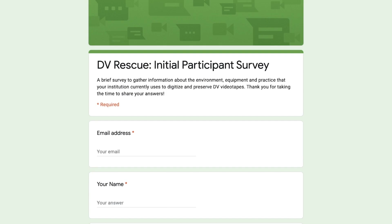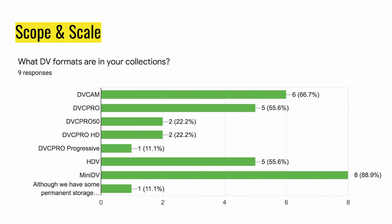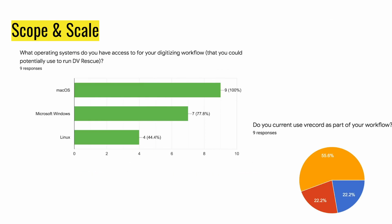At the beginning of the project, we took an initial survey of our participants to gather data to aid the development process based on the sample group's specific needs. In order to determine which groups can test components related to specific formats, we gathered information regarding DV formats they had in their collections and which of these they were able to transfer with decks they currently owned in-house. To ensure that DVRescue would be compatible with the workflows of our test group, we also inquired what types of operating systems they were using along with which capturing softwares.